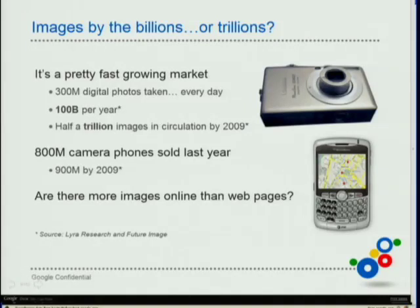Image search is one of our fastest growing properties. And if we zoom the camera lens out a little bit and look at the industry as a whole, I think you can see why. You might be interested to find that the market is bigger than it's ever been before for imagery and photos. Over 300 million digital photos are taken every single day. That's over 100 billion new digital images added to cyberspace every year. And if you multiply that by the number of camera phones and digital cameras that are being picked up every year, you can see how this exponential growth gets us not to billions, but to potentially trillions of images online.